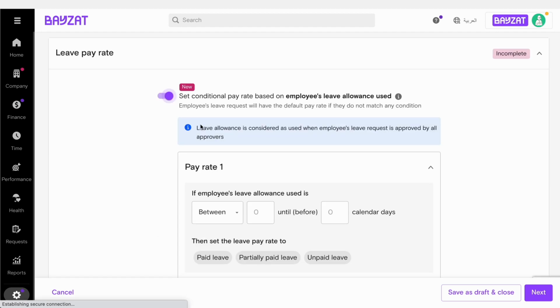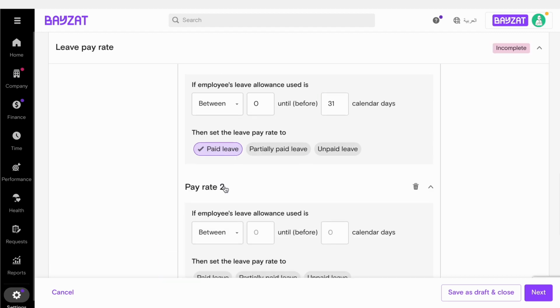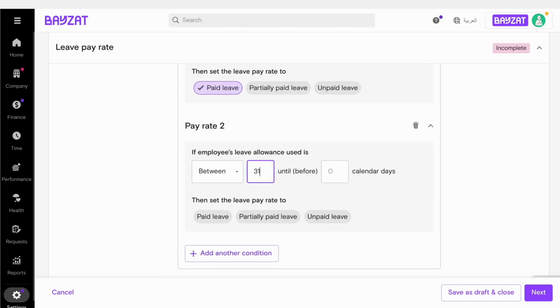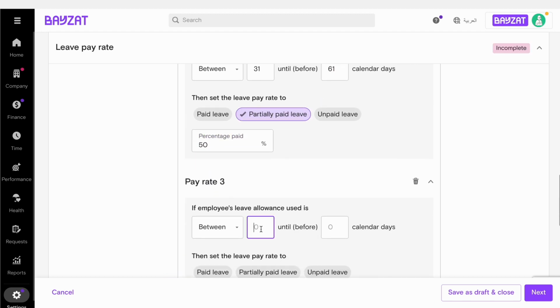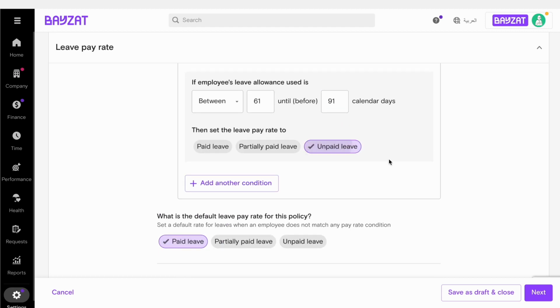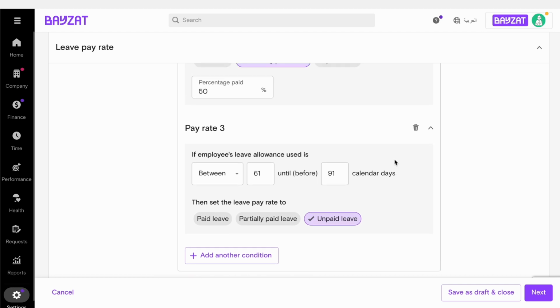For example, between 0 and 31 days, the leave will be paid. Between 31 and 61, partially paid with 50%. Between 61 and 91, the leave will be unpaid. Total payroll deduction will be calculated automatically based on the configured conditions and the total number of leave days taken by the employee.